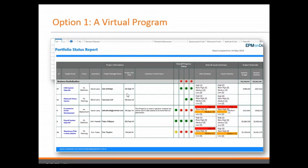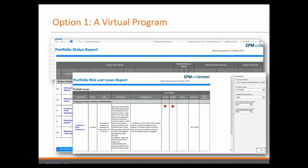We report on the program by running a report like this, which demonstrates a certain program, the projects that are in it, their traffic lights, their status. We report on risks and issues through the option that I described. And you see here a parameter to only include program risks, to only include program issues. So by selecting these boxes and selecting a suitable program at the time of running the report, an organization can essentially focus in on just the risks and issues that are associated with a certain program. So this is option 1, the virtual program, and like I said, it's quite a good option.